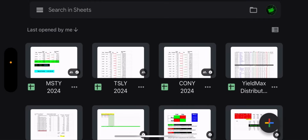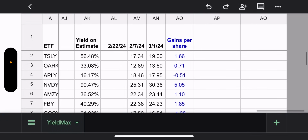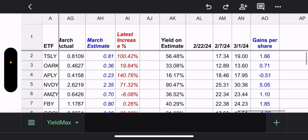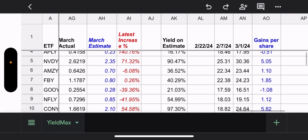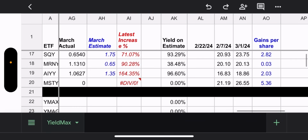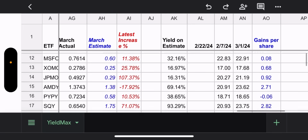Obviously, I announced the distributions yesterday. But real quick, the big ones, the famous ones, TSLY, 81 cents. NVIDIA was a shocker, 262. Not really a shocker, but rightfully so. They're paying 262. CONY, 166 per share. AMD, 137. And MSTY 113, AIYY 106.